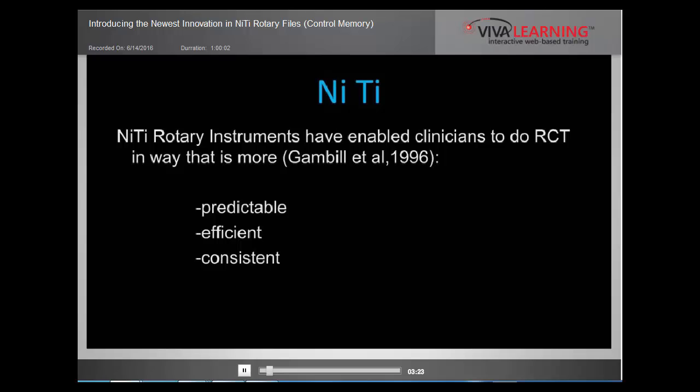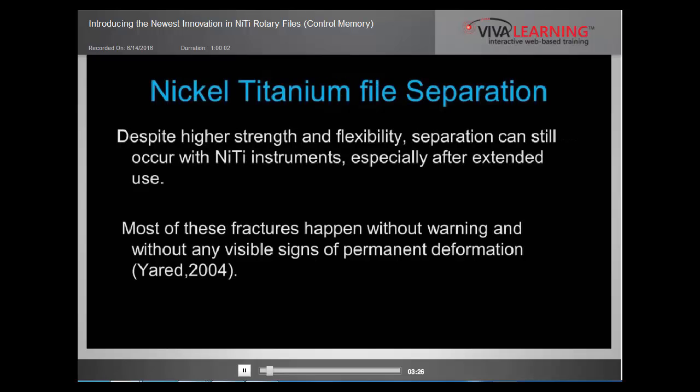So the problem with nickel titanium files is that they separate. Even though they make our life very much easier and more efficient, they do separate. And if you've done enough endo, you have separated files. However, with this new file system that I'm going to talk about, I think we can avoid a lot of these mishaps and make the efficiency even more of a factor. So we have a more efficient, more effective file with far fewer mishaps.